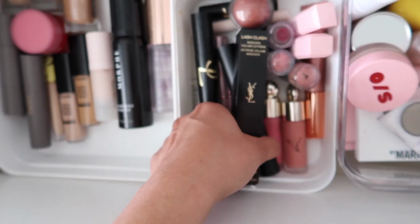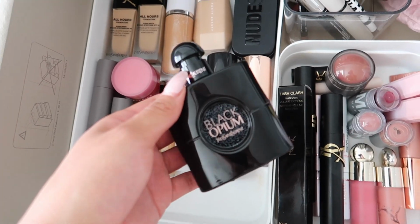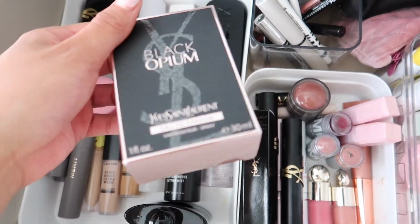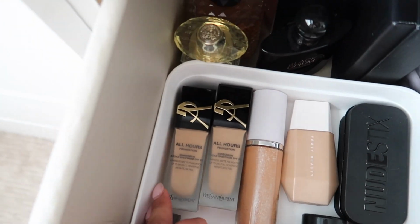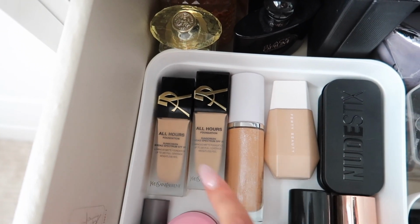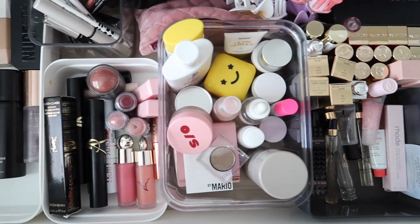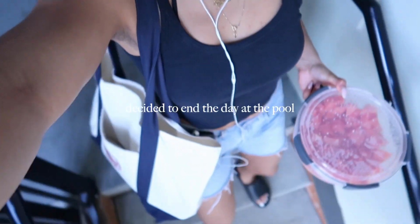They've also sent me these lash clashes in the past, which I'm in love with. Sent me two perfumes, this Black Opium and then this one as well, which I think I'm gonna give to my sister. They've also sent me their All Hours foundation. But side note, look how organized my PR drawer is. It's like a candy jar.